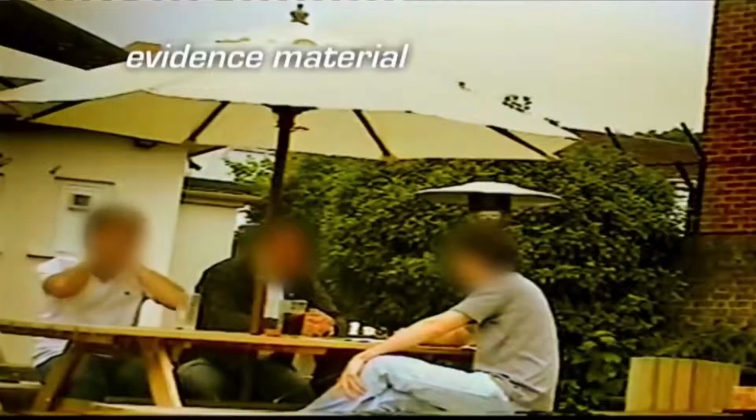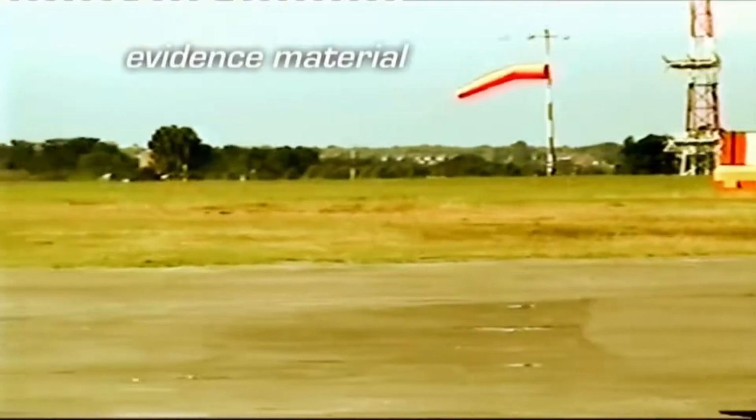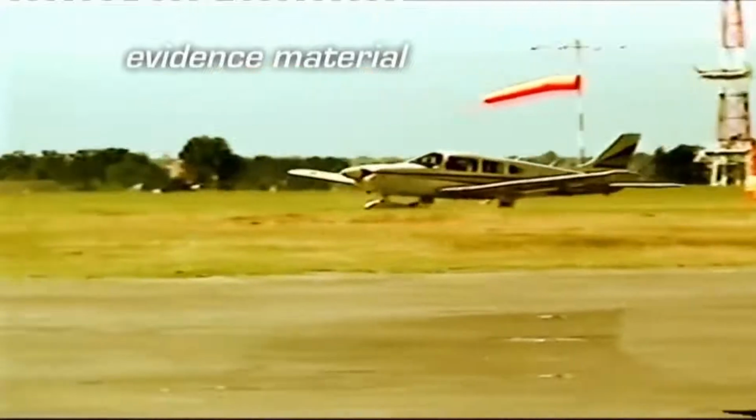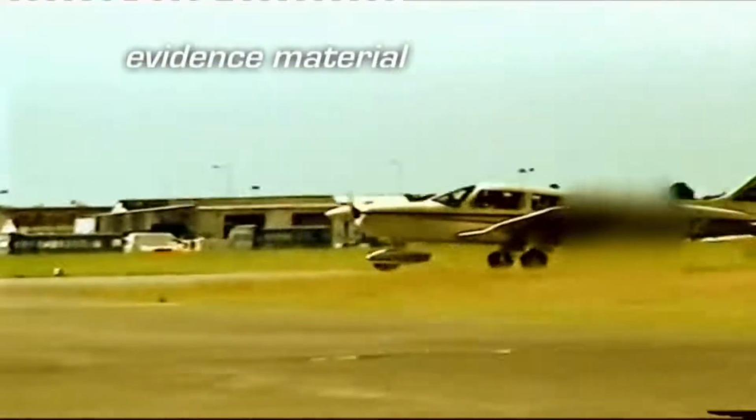When you're conducting these operations, there's always the right time to actually knock something, to actually take it further. And the team here made a decision that they actually had enough material. But the officers in the UK were beaten to it when the pilot was caught red-handed with the drugs before he'd even left the ground.